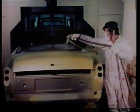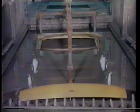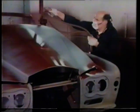Now the body shell must be chemically cleaned and primed. It's immersed in a phosphate dip tank, one of many preliminary treatments. This is the beginning of the painting process to give durability and a foundation for the final color finish through a series of priming, filling, and oven baking operations. Complete immersion in a tank of primer precedes the two final filler coat applications.